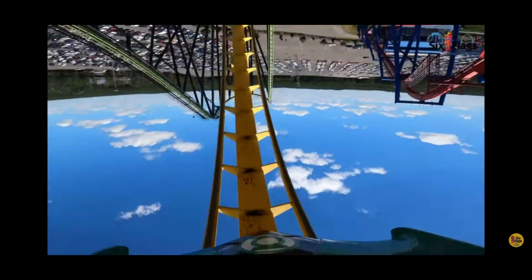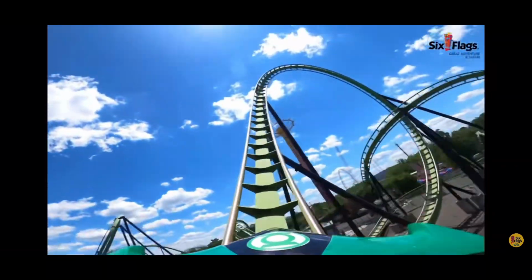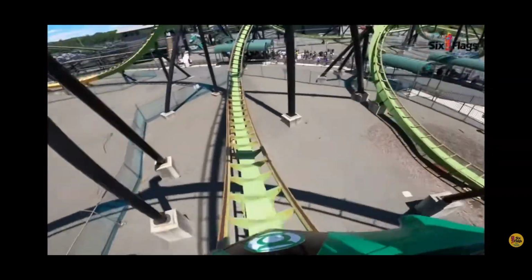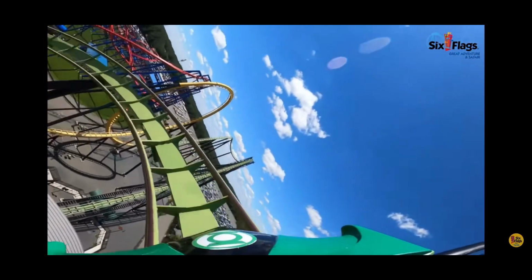The layout is decent, and I actually think it runs pretty smooth for an old relocated ride. However, the one thing that I do agree with that's on the negative side is the restraints. If you run this ride, you know what I'm talking about, so I'm just gonna leave it at that.